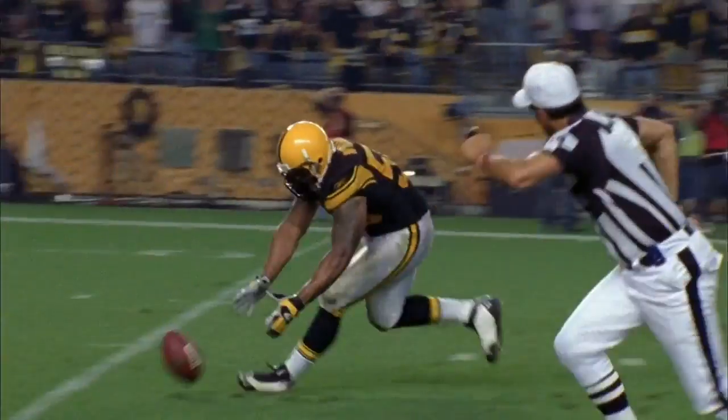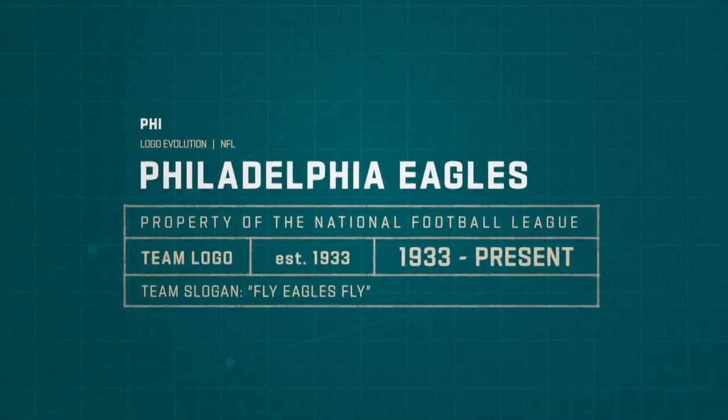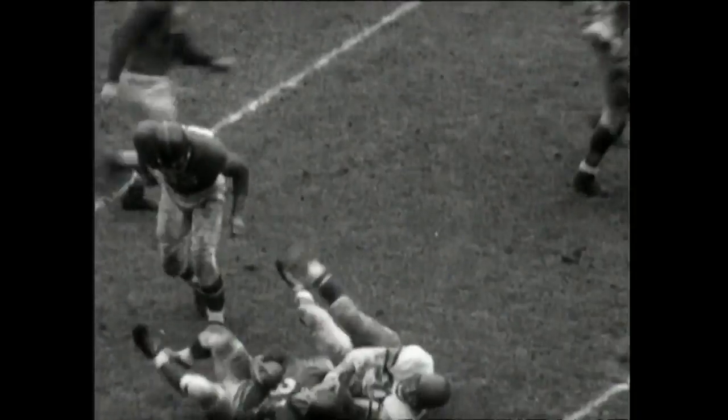Staying in Pennsylvania, the Eagles have a long logo history, being they've been around since the early 30s as well.